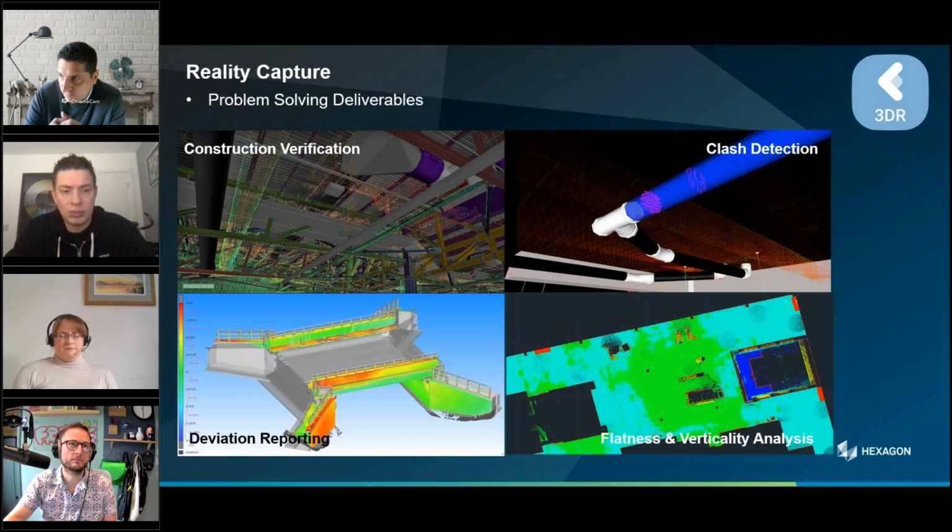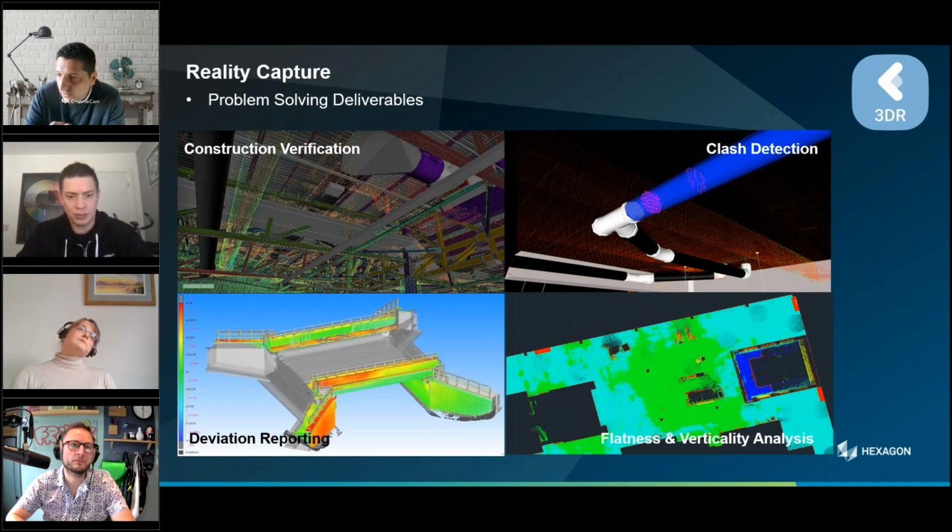So looking at construction verification: has it been built, has it not been built, where has it been built, that real-time checking of the data. Clash detection, clashing, anti-clashing is an important part of that construction process. And then we could look at the actual deviation analysis report: how far has it been built out of tolerance from a 3D model, and it could be from smaller objects up to, as in the example on the screen, huge breaches in building structures.